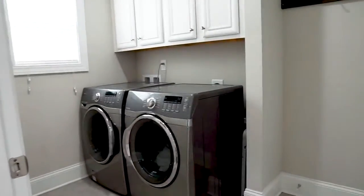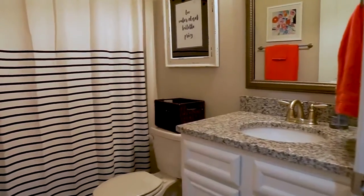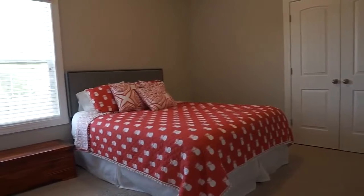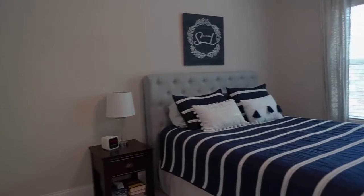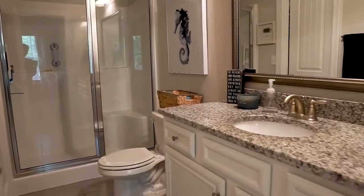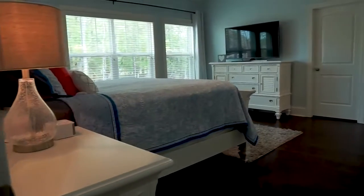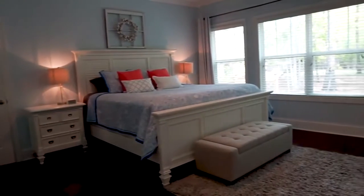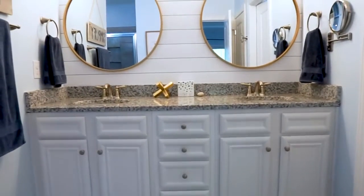It's the Magnolia B. Guest bedrooms 1 and 2 share a bath and are very nicely separated from guest bedroom 3, which has its own private bath and walk-in closet. The master suite has an enormous closet of its own and ensuite bath with all the designer touches, a 4x6 walk-in shower, and separate garden tub.